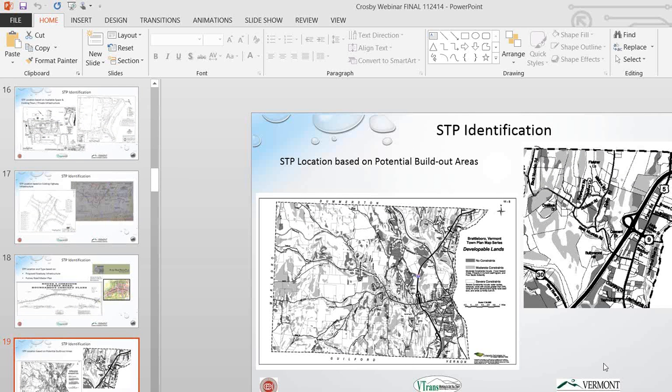We also looked at build-out areas within the town, focusing in on the project areas and what constraints were on those build-out areas. You can see on the top right corner of this slide, there are some dark gray areas within this build-out area that really don't have too many restrictions on commercial development. So those potential build-outs affected how we would size these BMPs in the future and where we would locate them.